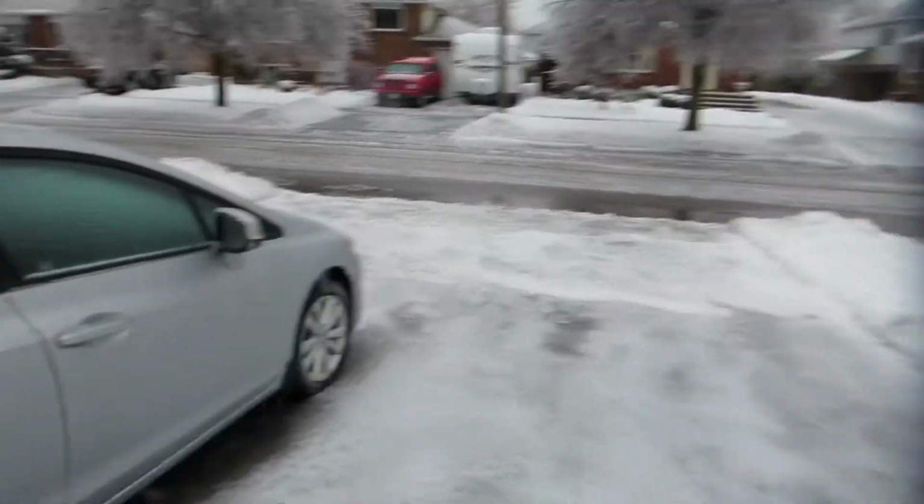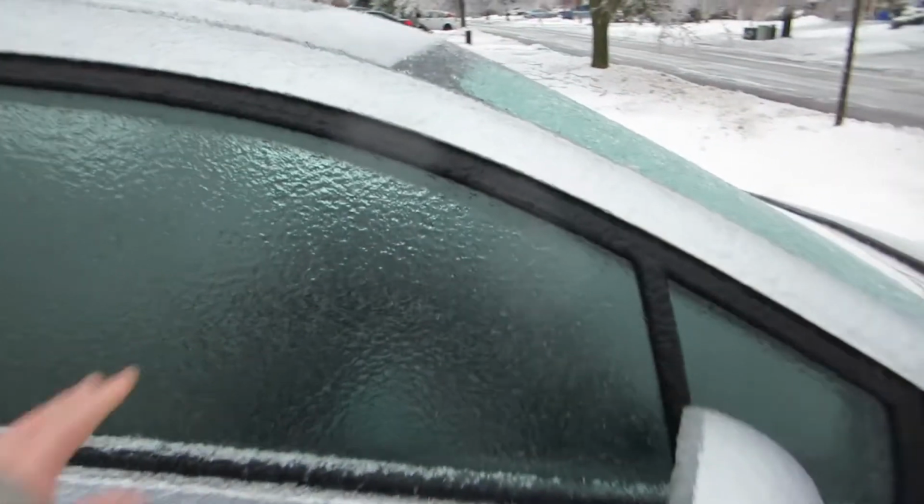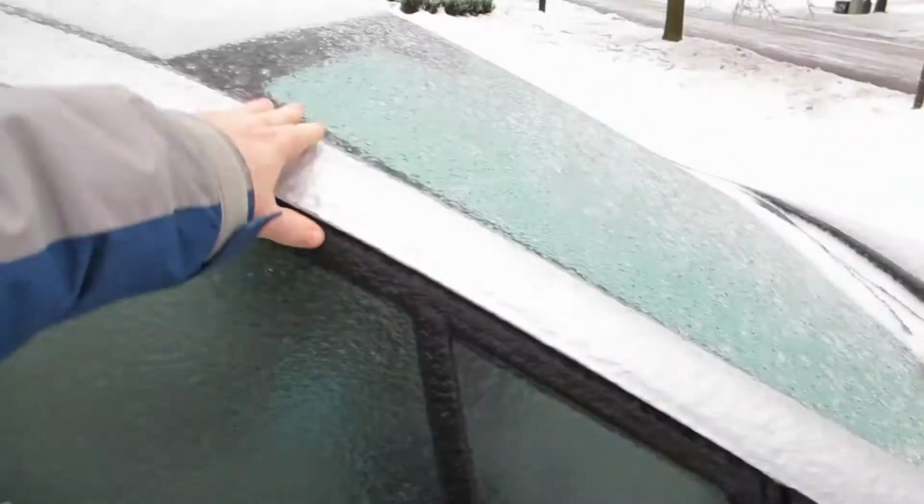I have to walk really carefully here. As you can see, the car is encapsulated. I have to get that started and warmed up. It's a pretty thick layer too. Unbelievable. I guess the plow went by at some point and shoved all this extra water onto our driveway, which means that we now have about a 3-inch layer of ice at the end of the driveway.